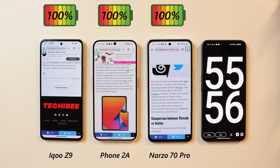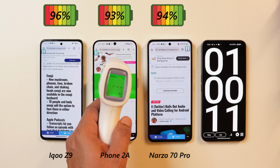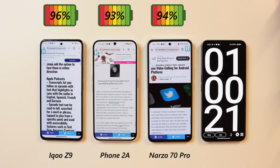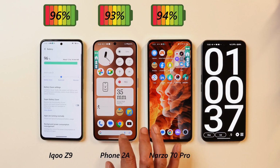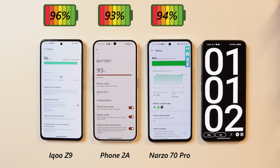We first started with Chrome scrolling for 1 hour. After exactly 1 hour, the temperature recording was almost similar on all these three phones, which was 32.7, 32.9 and 32.8 degrees Celsius. Talking about the battery drain, the maximum battery drain we noticed was on Nothing Phone 2A, which was 7%, standing at 93%, followed by Realme Narzo 70 Pro, draining 6% of battery, standing at 94%, and iQOO Z9 with least battery drain of only 4%, standing at 96%.